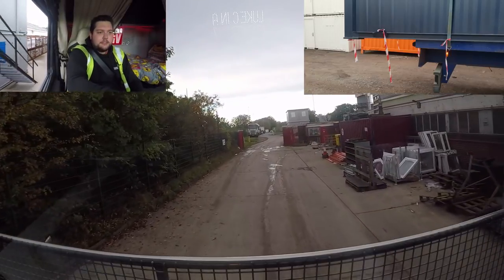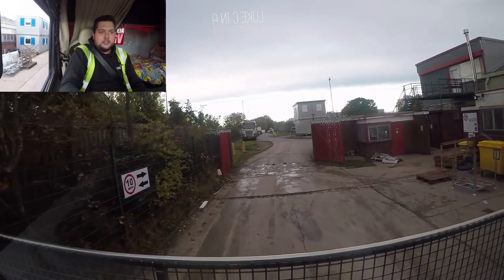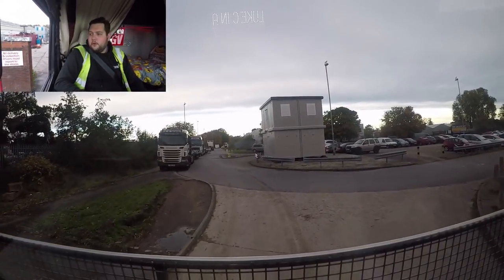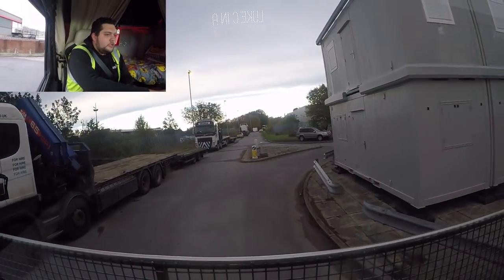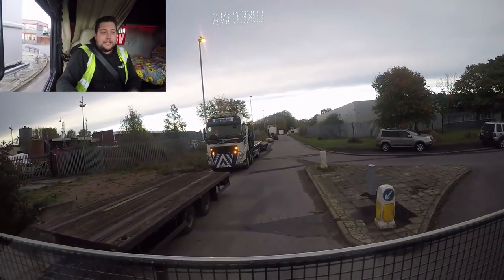Right, next challenge is to get through this gap without knocking anything. Might have to go on the curb, I think, where the cone is, the yellow cone saying keep left. Might have to pop on the curb just to get past. We've been here since 20 to 8, but didn't get let in until 8 o'clock, and it's now nearly half past 9.